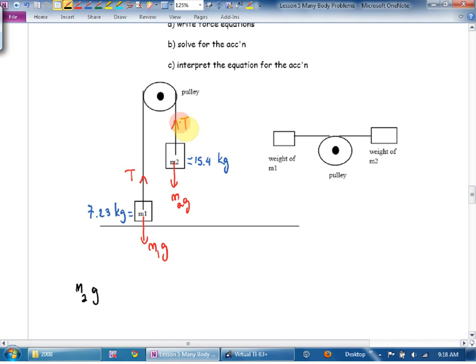Now, at first glance, you might say that this tension is the loser because it's pointing up. But follow it all the way around. When it gets to the right side, which way will it end up pointing? Winner. And which way will M1G end up pointing when it gets to the right side? Up, loser. The force, not you. Did we list the forces from more than one mass? Then it's not going to be MA. It's going to be M1 plus M2, the mass of both, times A.